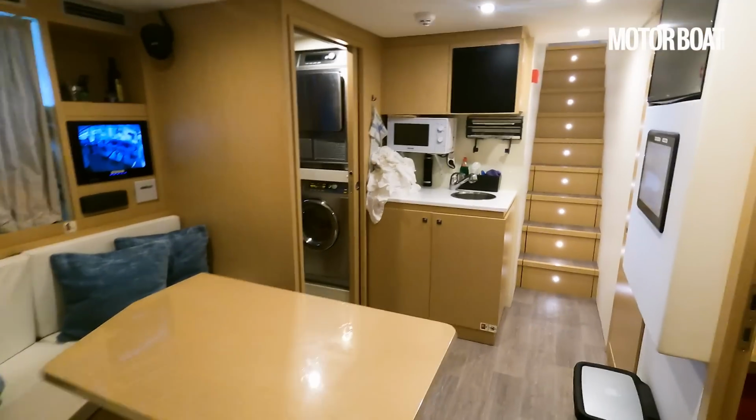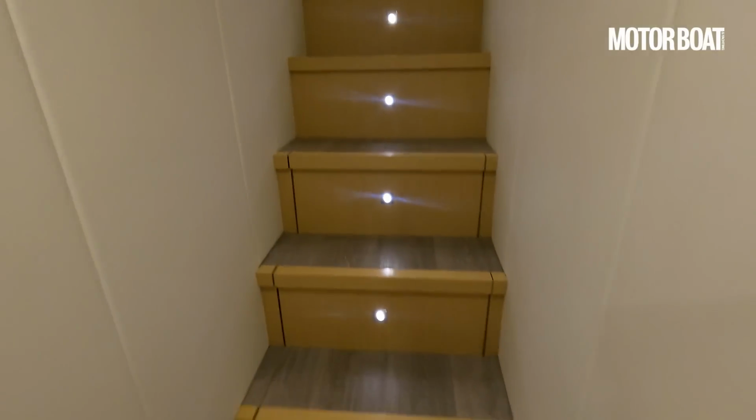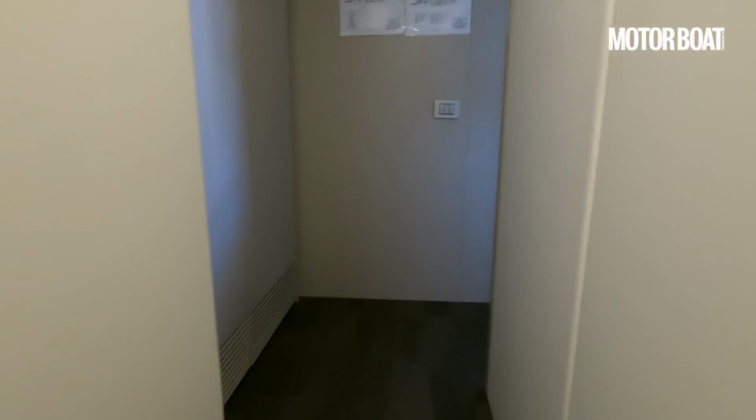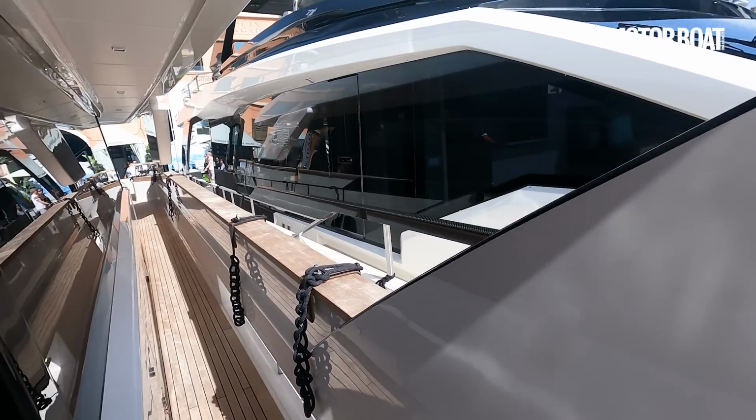So very generous of them to let me have a quick look round, but you can see it is a proper, fully crewed, professional standard yacht. The storage under those stairs, I won't lift up and show you, but there's masses of extra storage there. And then, of course, there is access out onto the side deck here so that they can come and go via the side decks too.